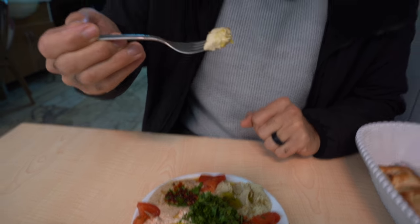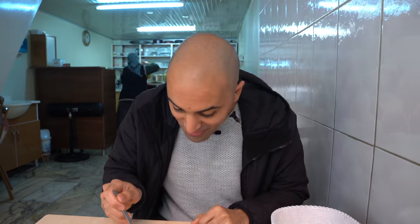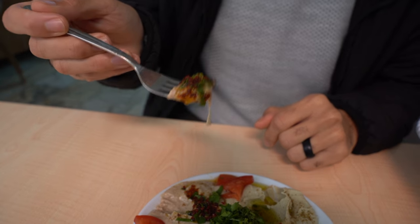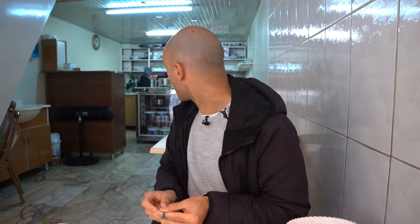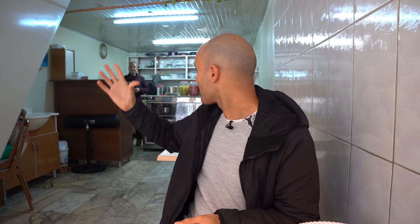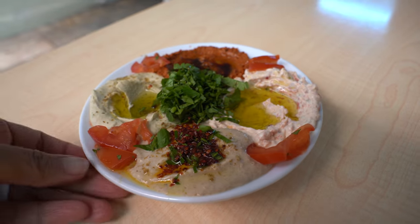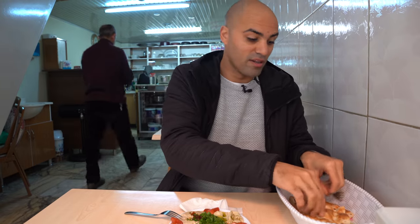This is the hummus. Thick. You can really taste the tahini. Then, let's go for this beautiful bakla. Çok güzel usta. Bakla. Harika. So good. It's warm. You can really taste the garlic, the lemon. This is very unique. Let me try it with the bread now.